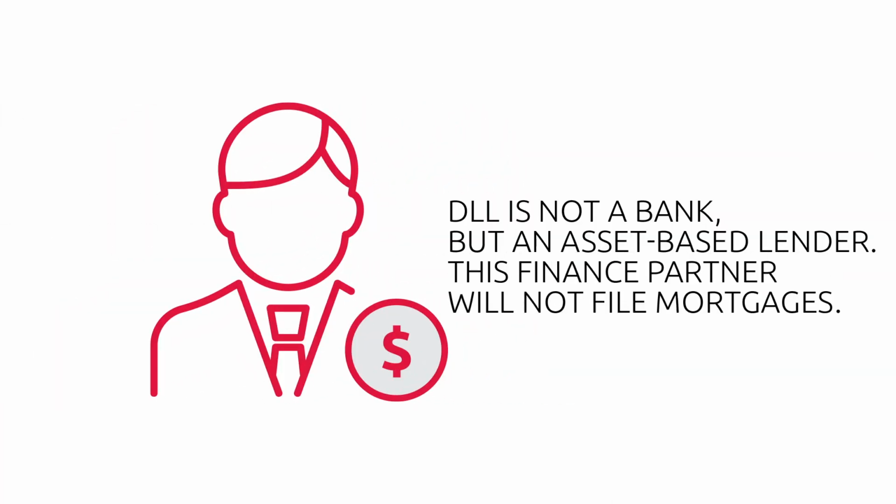The other thing I would mention too, we are an asset-based lender, so we're not a bank. We're really different. We don't file mortgages, as an example. That's a question that I get a lot of times as well. The equipment that we're financing is our only collateral. So just wanted to highlight that as well.